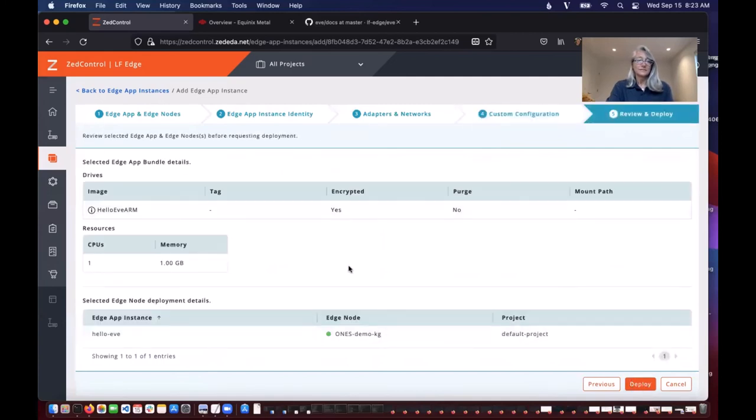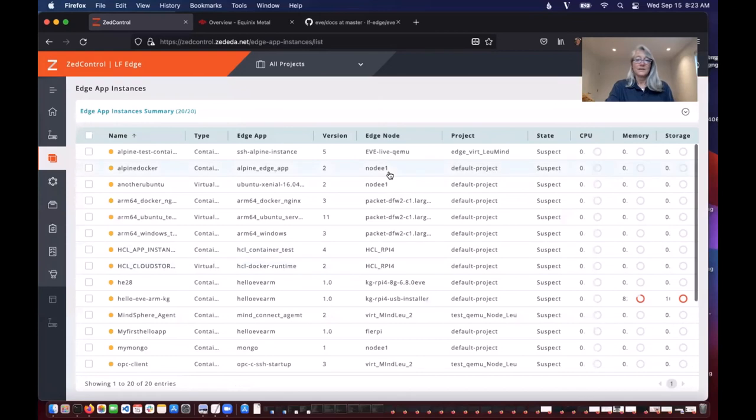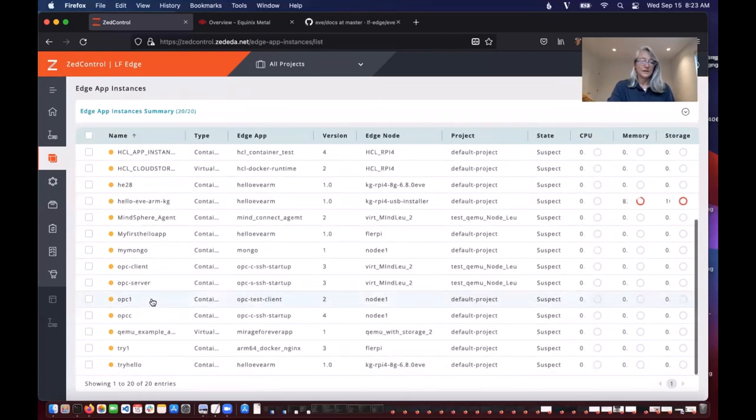So this is my Hello Eve for ARM. This is the one I deployed on my Raspberry Pi. So never mind this, I'm going to cancel this. It's not going to run on the x86. But you get the idea.